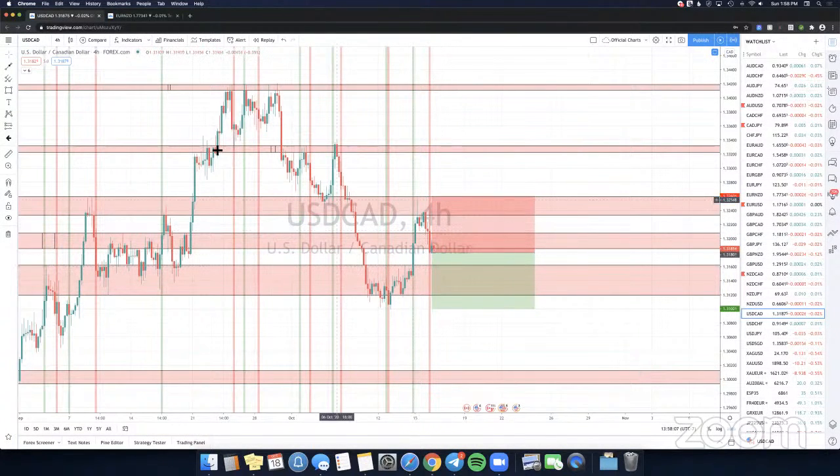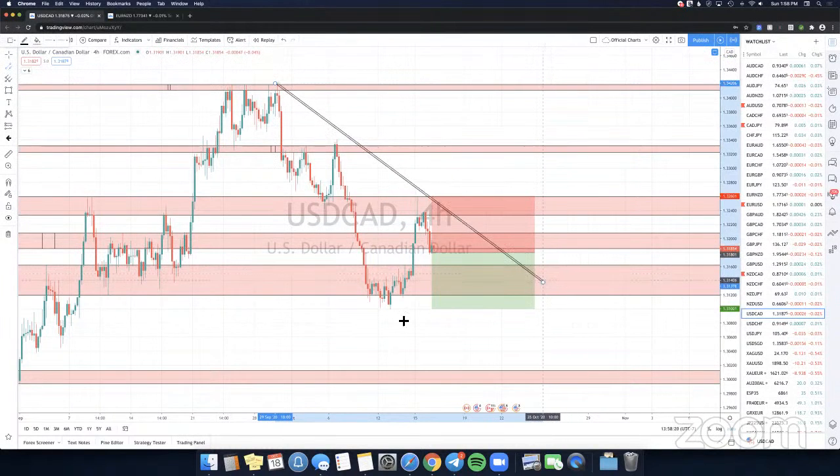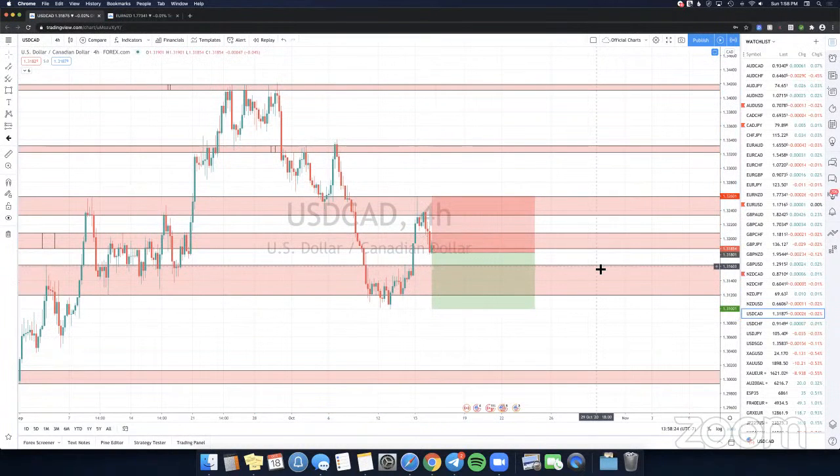So if you guys are looking to trade USD CAD, I would be looking at it as a sell bias, and also because price is trending downwards. So all things lead towards a sell. So if you guys are looking at USD CAD, that's what it looks like. Like I mentioned, this upper zone right here is going to be 1.32078, and this lower zone right here is going to be 1.31617.